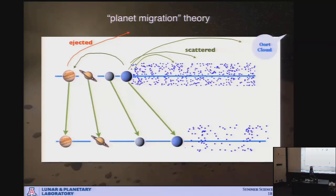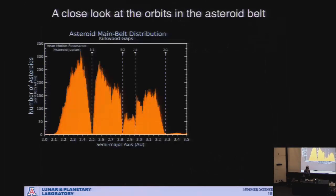And this is also the time and the process by which the Oort cloud was created. Some good fraction of these leftovers were scattered out into very large orbits, and they were placed in what we can think of as the attic of the solar system. Okay? All our old primordial stuff is sitting there, and occasionally we get a glimpse of it through these comets.